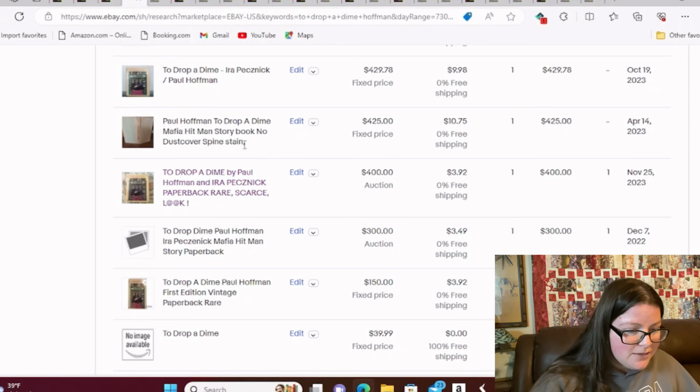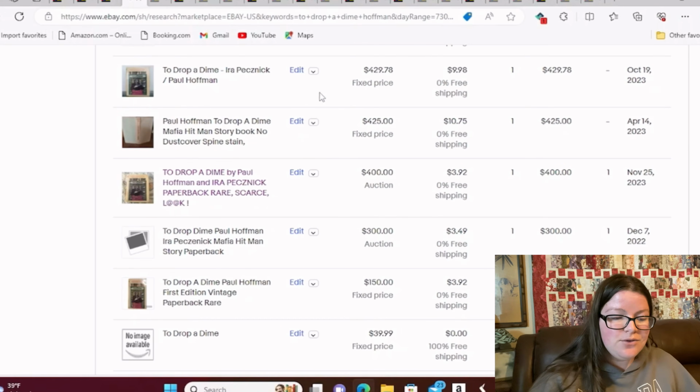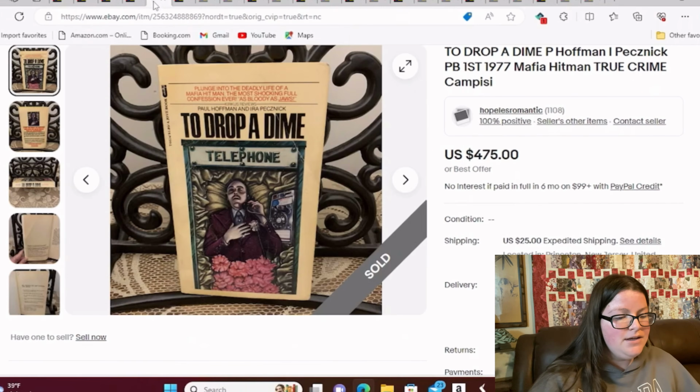Oh, nope, that's no dust cover. That's a hardcover with no dust cover. So there's a few here to look at. And I think there's a couple listed as well. The cheapest available right now is $500 in paperback. And this one here sold for $475, the price shown.